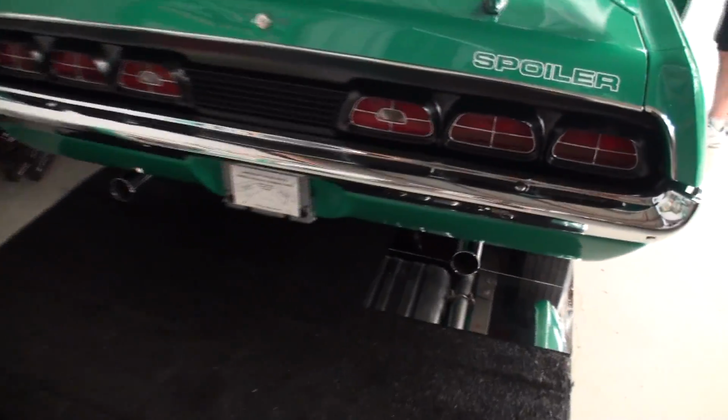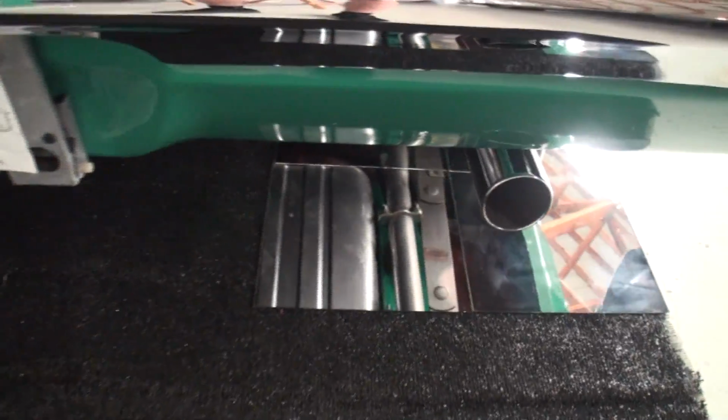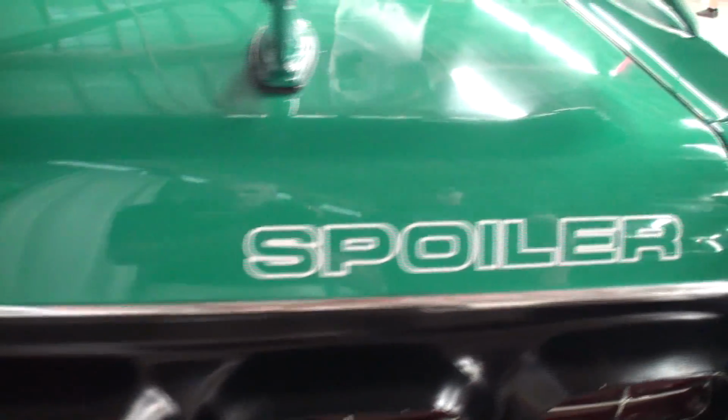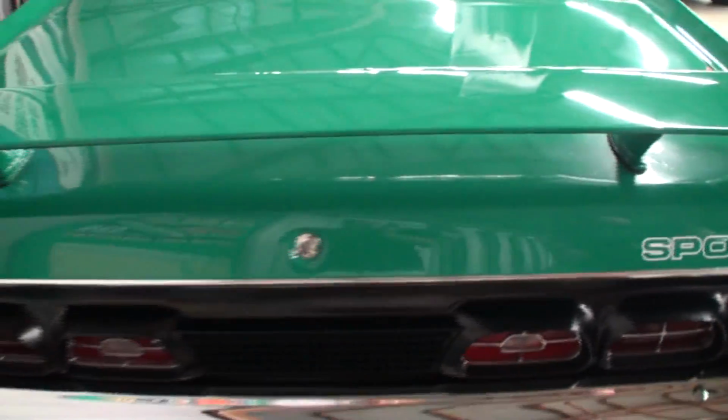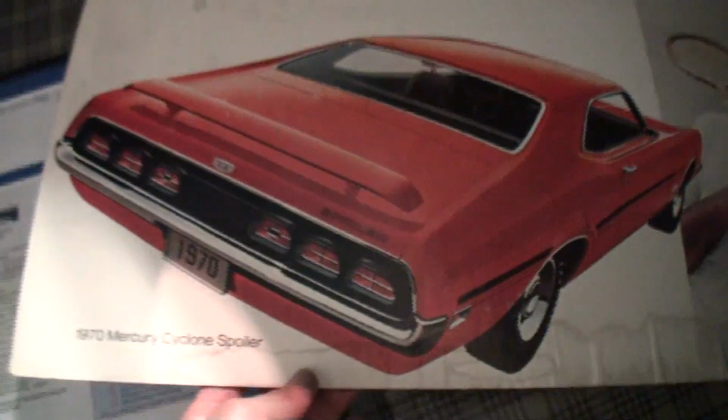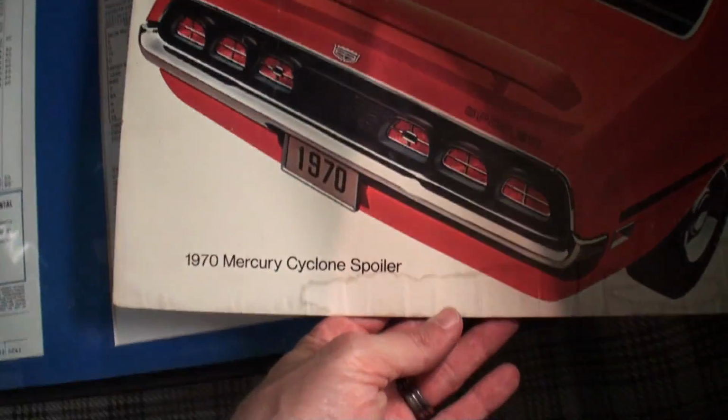Can we open up the trunk? So this was something that was in the dealership. Yes, that was a promotional piece, an advertisement in the Mercury dealerships for the spoiler itself. It actually hung on the wall.